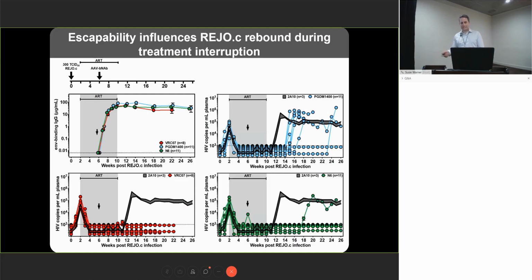But interestingly, N6 shows you a much better outcome than it did in vivo, during therapy. So in a therapy setting, you get rapid escape. It seems that perhaps that higher fitness cost of the first mutation to escape from N6 might be enough to actually keep most of these animals suppressed.